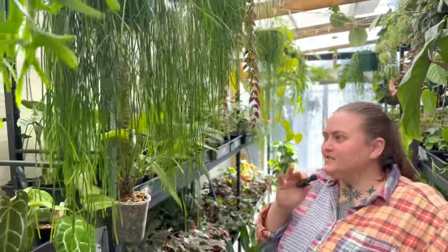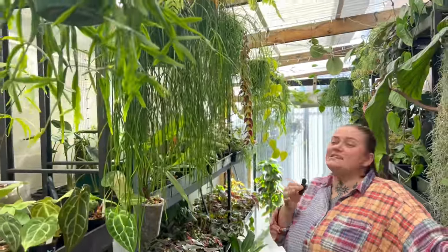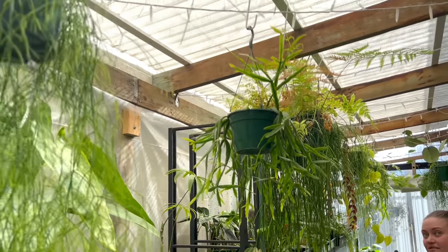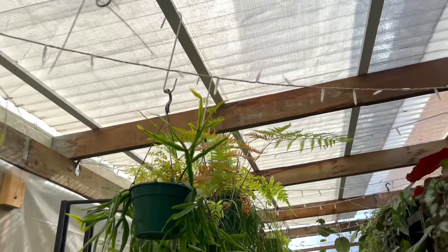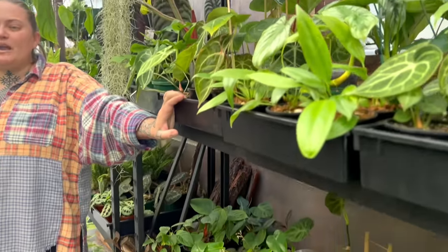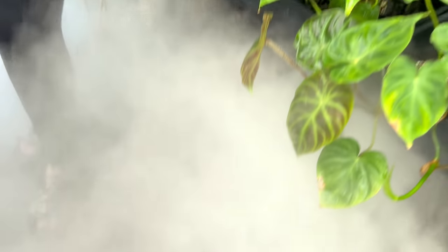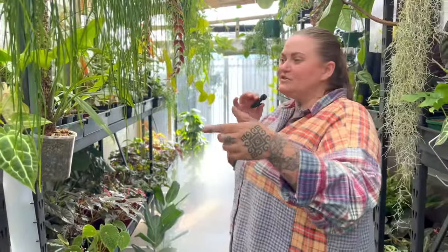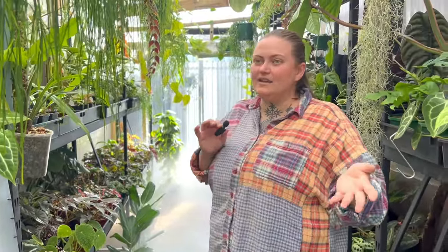So I get a lot of questions about how the greenhouse works and how to replicate the best growing conditions in this space. Now, it was a lot of trial and error, I'm not going to lie. It did take me a little bit of time to figure out where the best spot was to build the greenhouse. Yes, I think it's important to learn what your natural conditions are around your home before anything else, and actually use those to your advantage.